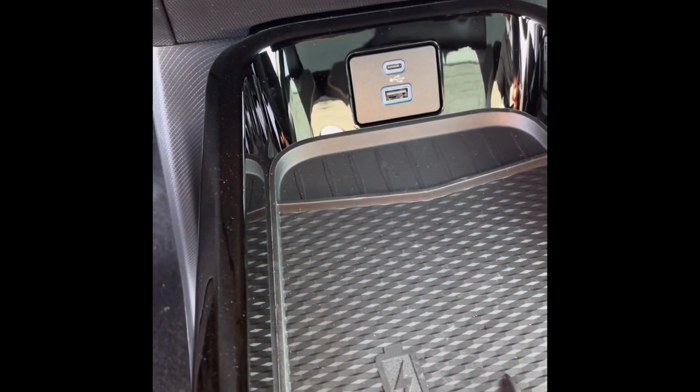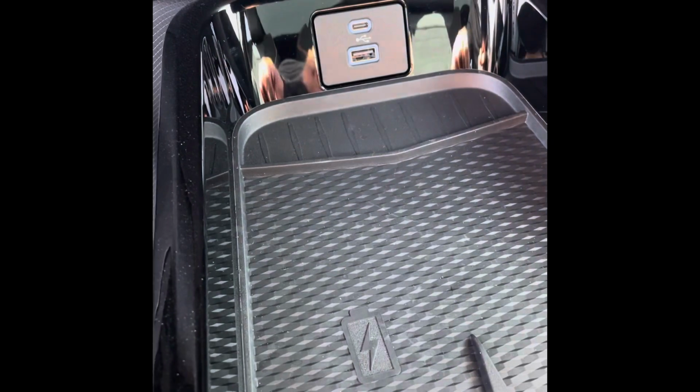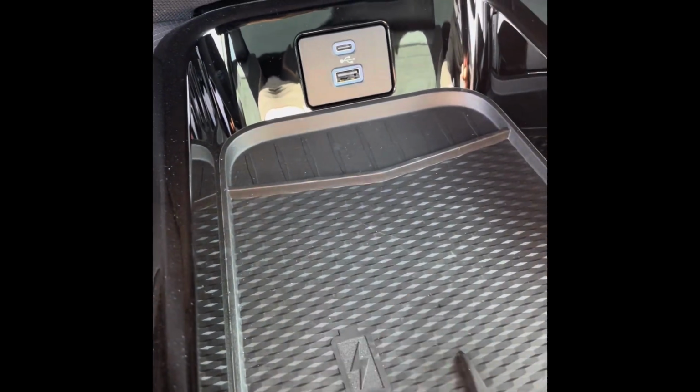One of the coolest features on this car, but my personal favorite has to be this right here. So, the wireless charging pad. You can just put your phone right there, and it starts charging the phone wirelessly. You don't have to plug it in with anything, which is really cool. I really enjoy that feature on the vehicle.